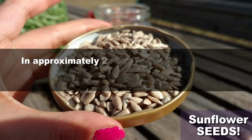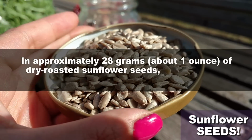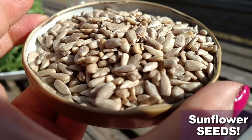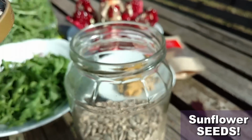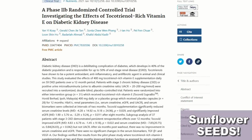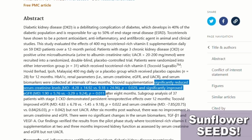In approximately 28 grams or about 1 ounce of dried roasted sunflower seeds, there is about 7.4 milligrams of vitamin E. This is roughly half of the daily recommended intake for this essential nutrient. And as we have seen, this daily amount of vitamin E can make a huge difference with kidney health in the long term. The reason is the huge antioxidant potential vitamin E has.